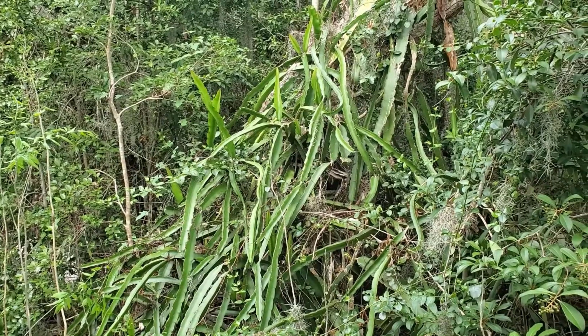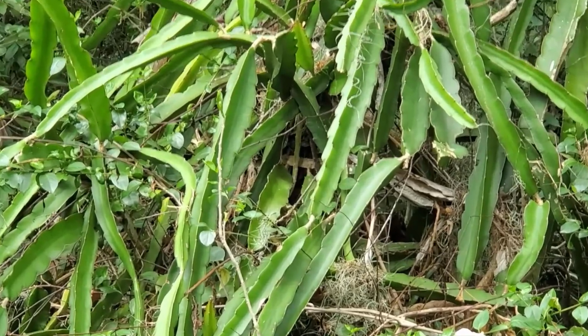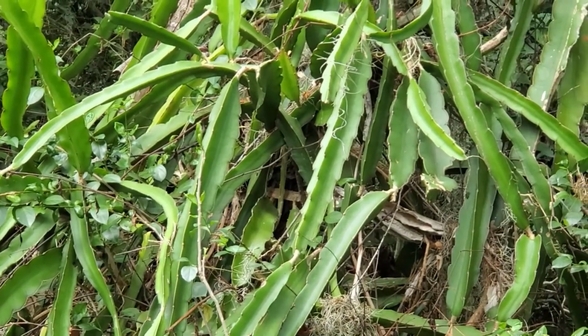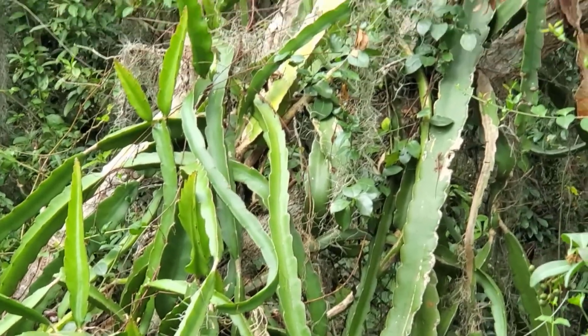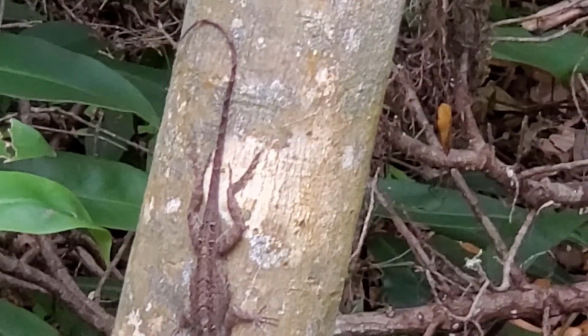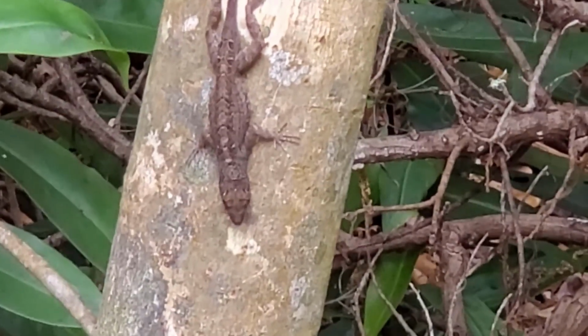And without having to look up too far, you can see some over here, so maybe get a better, sorry, a lot of bugs here, get a better idea of what these things are. So I can go home and look them up. I'd look them up here while we're here, but internet's a little spotty. Here's another lizard on the tree here, and this one's really kind of big.